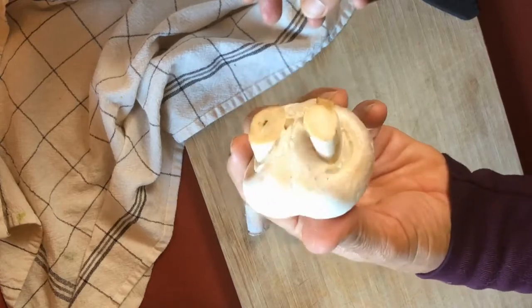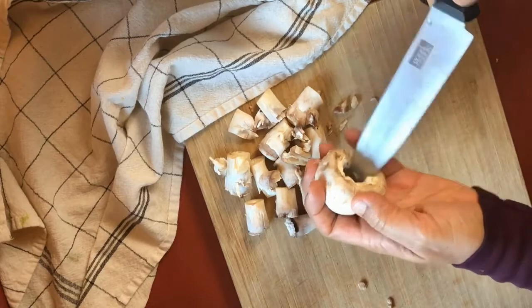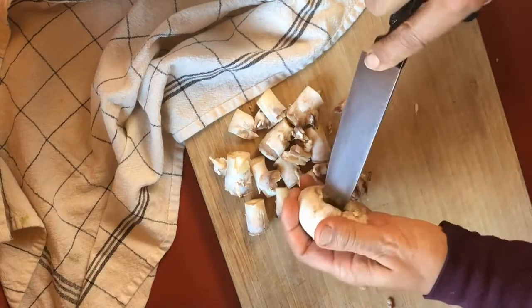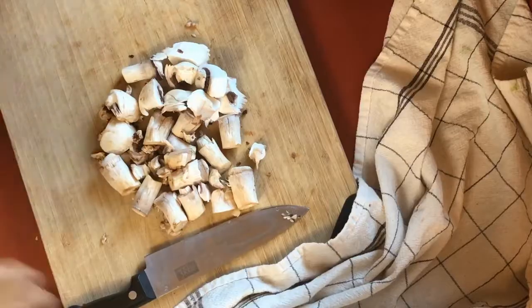Look, this one's twins. Interesting. Sometimes some of the stem gets stuck in there, so I just took a knife and carefully removed the rest of the stem because we do want to have a nice empty cavity in the center of the mushroom.